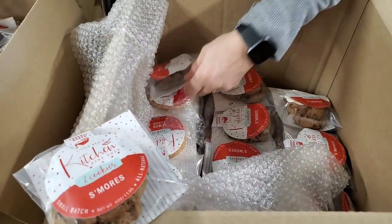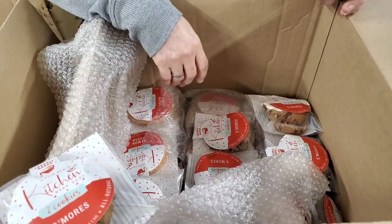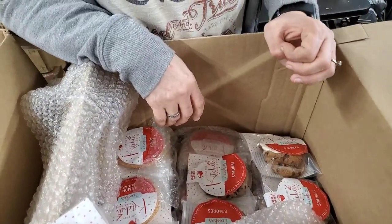So s'mores. Hold on, I think I have somebody trying to call you here, Heather. Let's see if I can get rid of that. I got a white bar across my screen. Think you can help me with this?